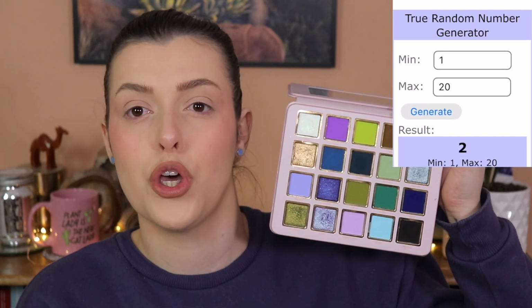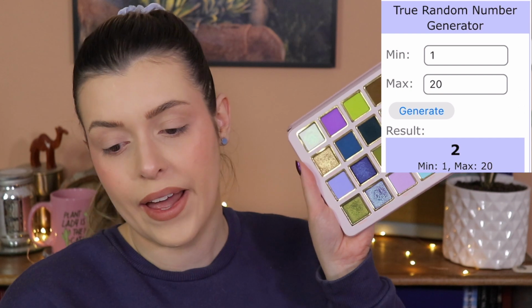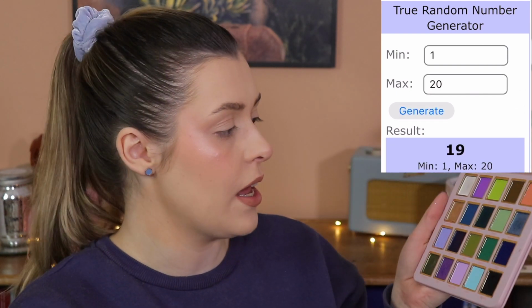Beep, beep, beep, beep, 2. God damn. Bright purple. We're starting this off strong. And let's just swatch it here, shall we? Okay, next number, here we go. 19. Lucky number 19.